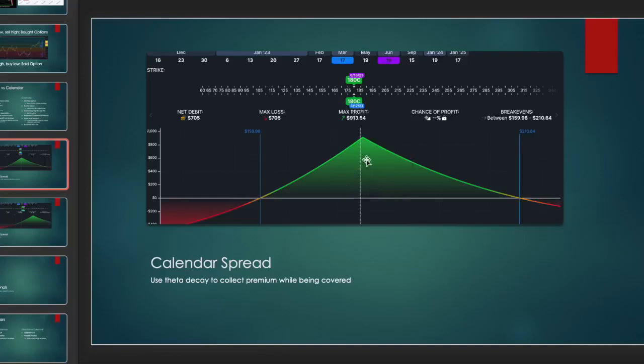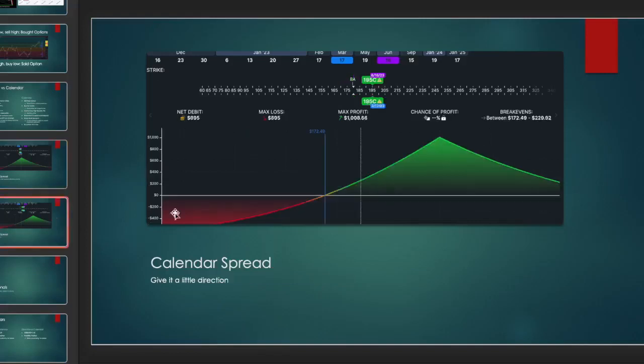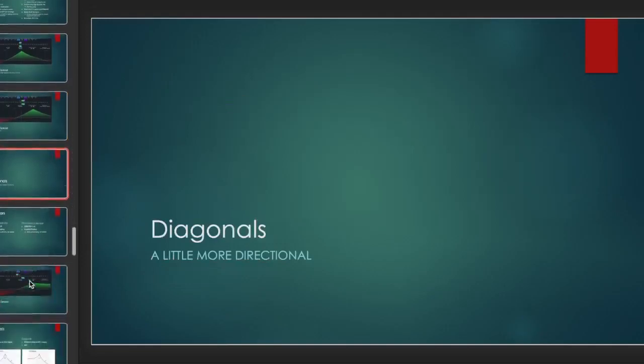And that means that a call calendar is going to go up in value, especially if you have something like this. This is ideal for ER. You're here, you're expecting this thing to move up as volatility goes up, right? And that is exactly when you would put on something like a call calendar. Okay, so let's move on to diagonals.